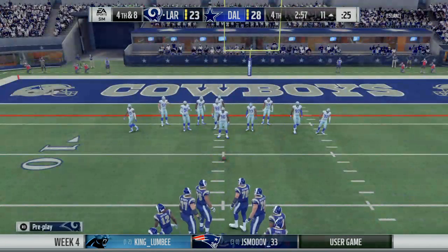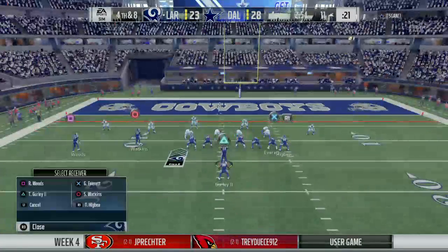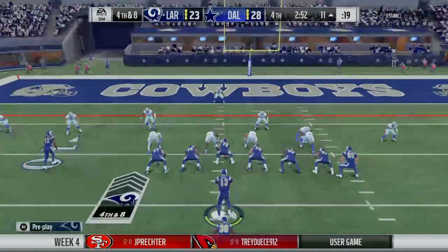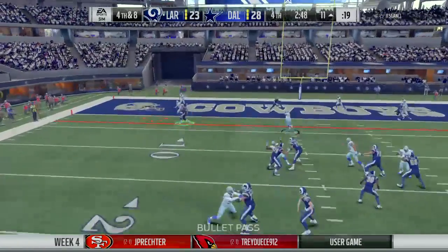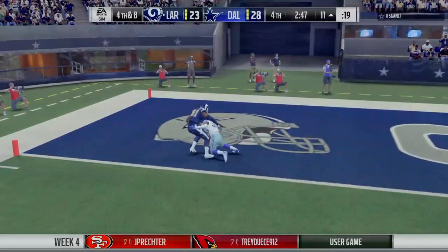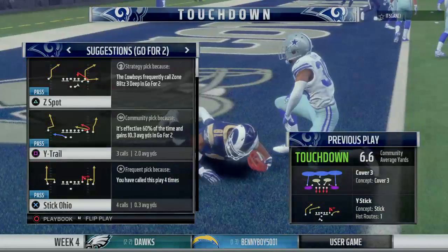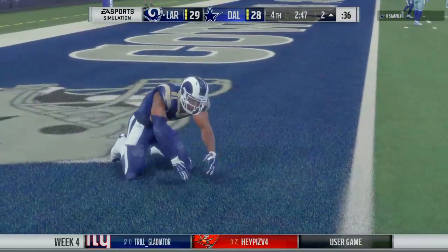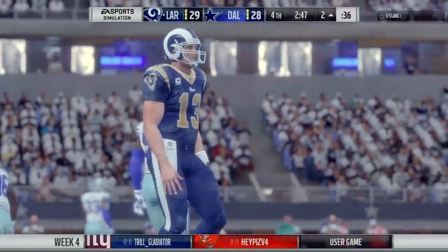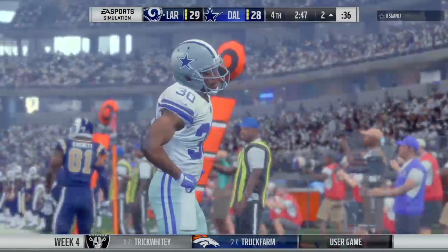One score down. Here we go. They're going to go for it here on 4th down. Got to try it here. He's back to throw. And it's caught. And he's going to take this one in for a Rams touchdown. Gerald Everett with his first career NFL touchdown. And the Rams have taken the lead here in the fourth.